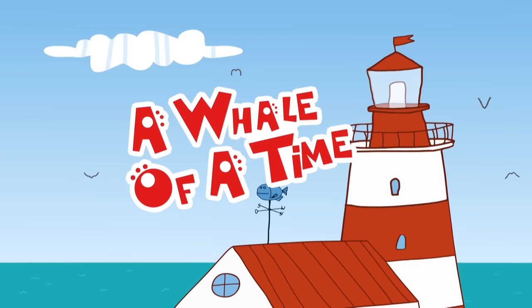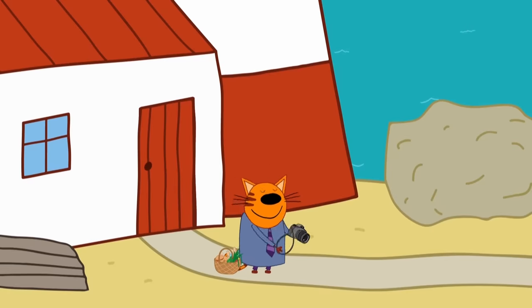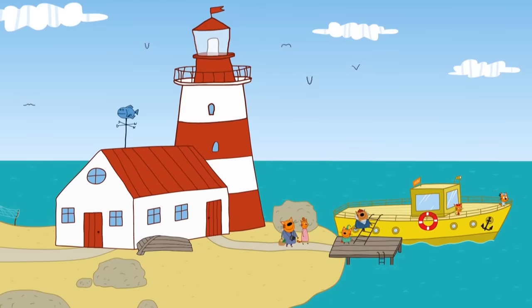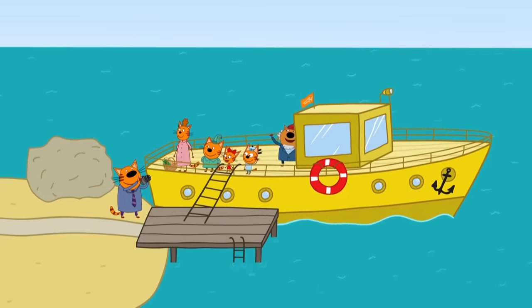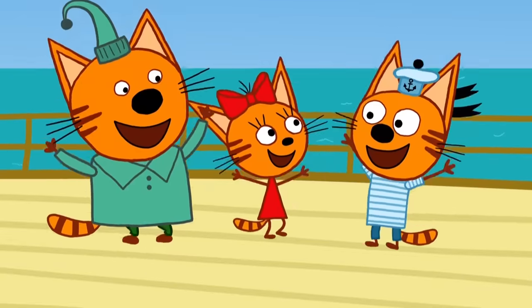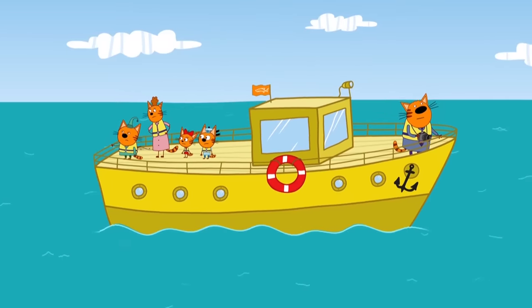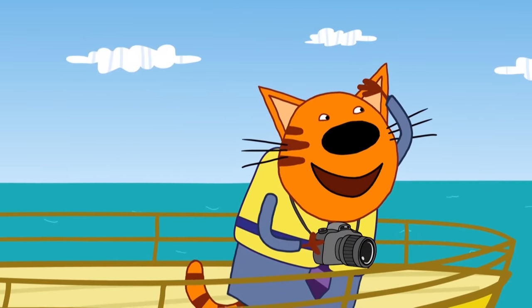A whale of a time. One day, Daddy wanted to take a picture of a great big whale to enter in a wildlife magazine photo contest. So the whole family went out on Grandpa's boat. Okay, big smiles. Yo-ho! Are we all ready for an ocean adventure? Oh, yeah! Me wow! Giant whales! Come on, it's picture time!